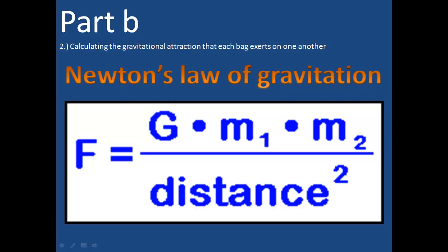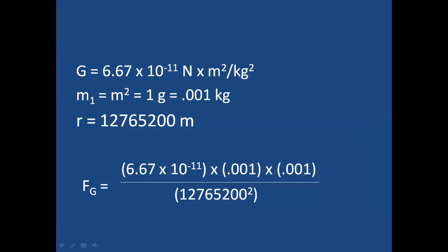But now it's our job to find out what the force due to gravity is. Just like it was repulsive due to the nature of protons, the gravitational force is going to be attractive by its nature. To solve this, we are using, surprise, surprise, Newton's law of gravitation, which states that the gravitational force is equal to the gravitational constant times the mass of the first object times the mass of the second object over, once again, the distance squared. So that's going to be the diameter of the Earth.